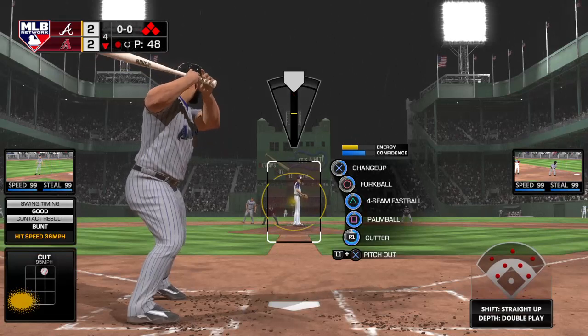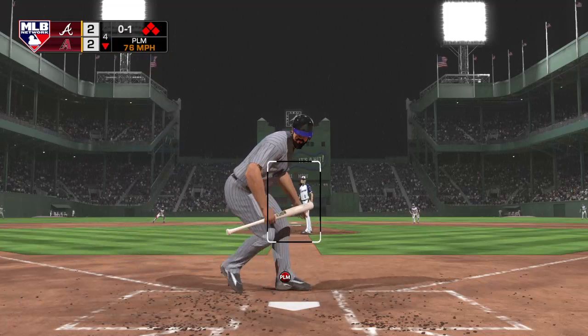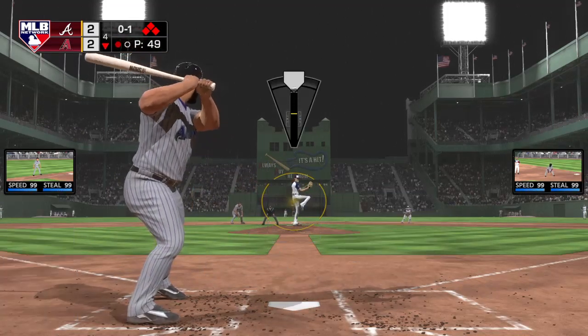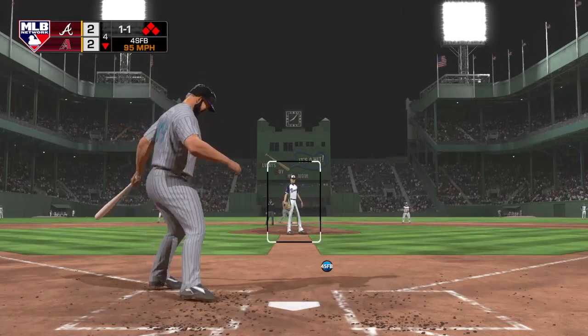Ready for another chance? Sandy Cheek. He successfully laid down a sac bunt in his last plate appearance. Strike one to start the at-bat. 0-1 count. Here it comes. Down and away, ball one.